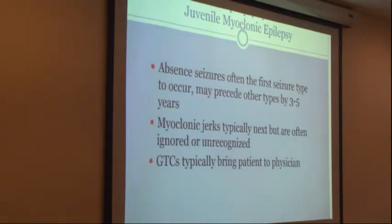Often in these kids, if looking back at the timeline, they had absence type seizures first, then they had the early morning jerks, then they had the generalized tonic-clonic. That's why usually by the time they present with a generalized tonic-clonic, you can look back, ask them these other questions, they'll say yes, and you can immediately know what they have.